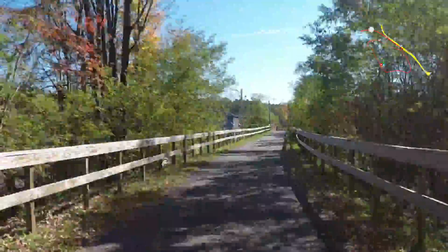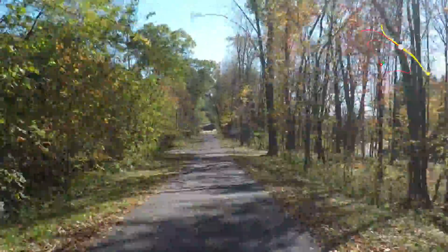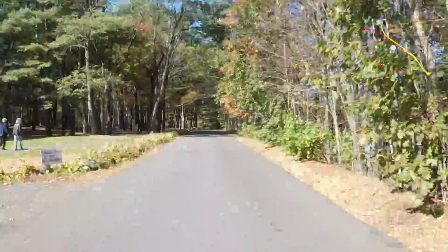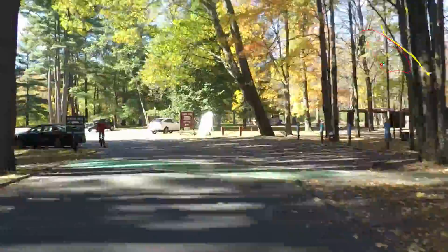Here we are coming up on the last mile of the race. This will be a very exciting time. You'll be able to hear the finish line party coming into the park. The last little loop, you can see the party from here. This is when you really want to kick it up and give it all that you got to get to that finish line.